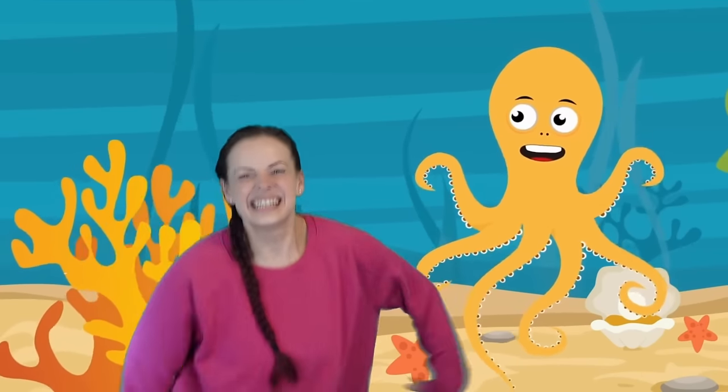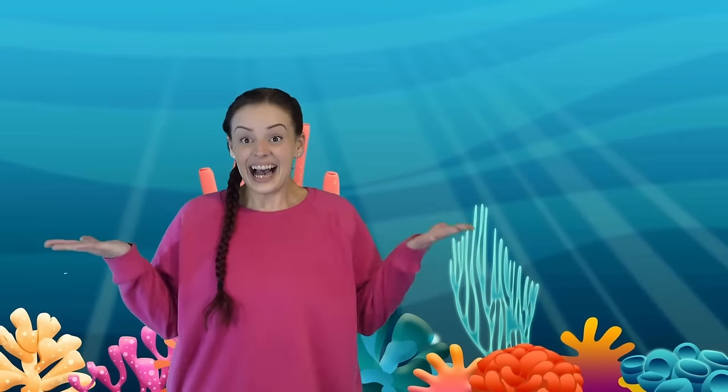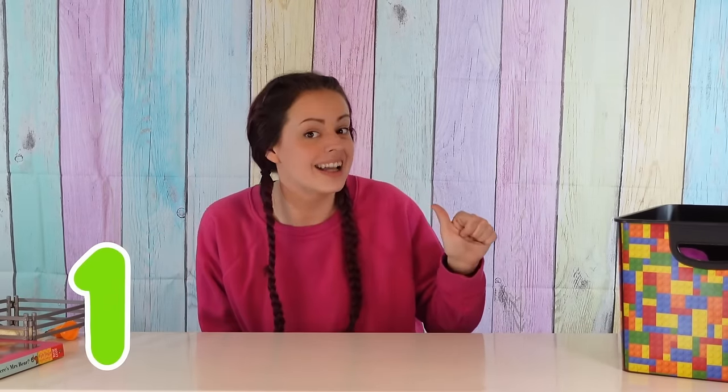Wiggle, wiggle. You are such a good octopus with your wiggly, wiggly arms. Let's count to five and see what's next. Ready? One, two, three, four, and five.